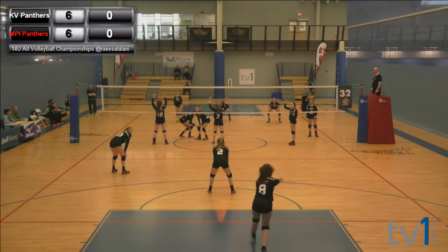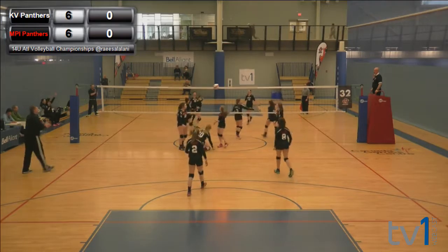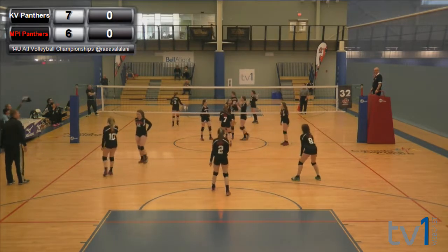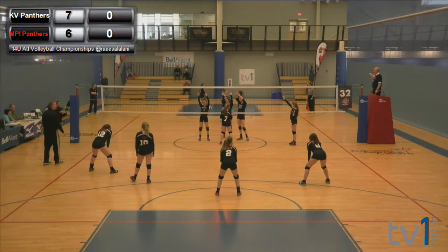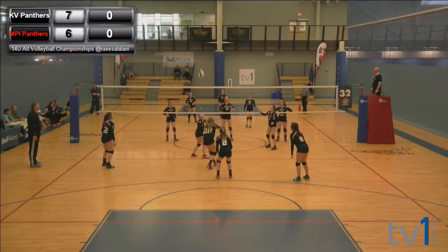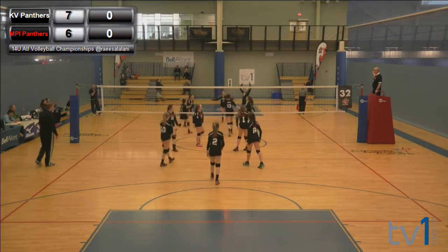And back to serve here is number eight, Oliver. Jones with the pass. McLeod out left. And there is a swing there from number two, Medill. And that just squeaking over the blockers, dropping in the pot. Tedford back to serve. Pike with the pass, and it is dug up. And that is going to be a double hit call on Morin.